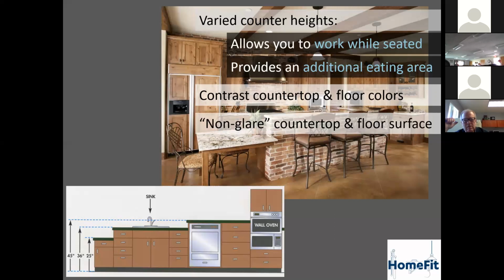And then also, if you add a lot of lighting, like I'm recommending in your kitchen, you're going to be creating a lot of glare. So you want to make sure that the countertop and the floor surface are a non-glare surface. So again, it doesn't really matter what floor surface or countertop you use. You just want to make sure it's a matte surface.